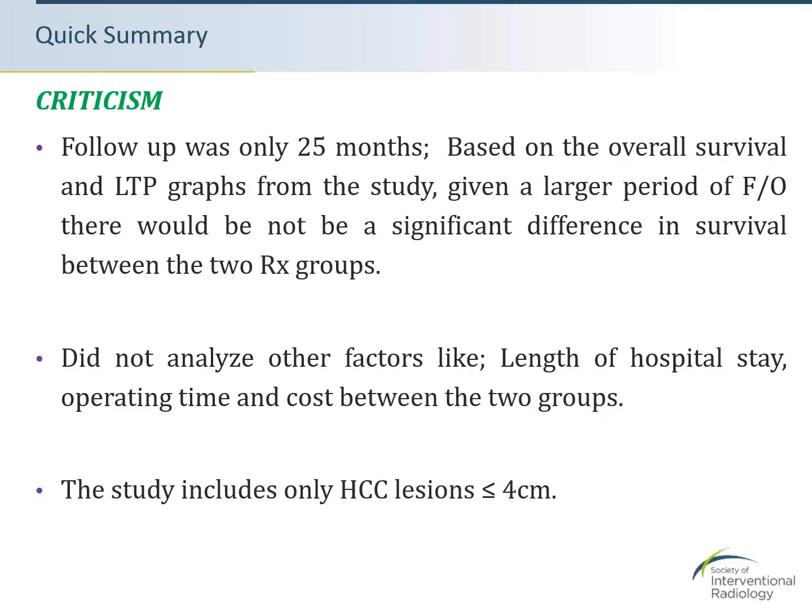But the major criticism here is the follow-up was only 25 months. Their idea was to follow up to 3 years, but the maximum follow-up was only 25 months. I will show you later the overall survival graphs and the local tumor progression graph from the study. But if you give a longer period of follow-up, there would not be a significant difference in survival between the two groups, and most of the comparisons are not statistically significant.